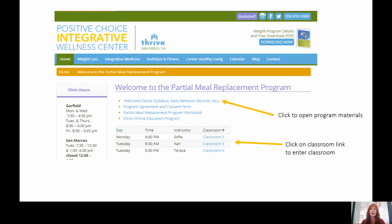So the bulleted items in blue are live links. And when you tap or click on them, you can open the PDF of the program materials. And if you're attending a virtual program, you will scroll to find your class day, time, and instructor. You will see the blue classroom number. That's a live link. So when you click or tap on it, your Blackboard virtual classroom will open automatically.